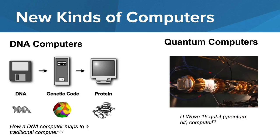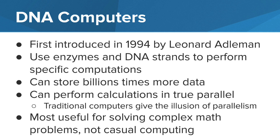The next generation of computers may feature two new forms of computers, DNA computers and quantum computers. The concept for DNA computers was first introduced in 1994, and the idea is to use DNA strands to store data and perform computations. 1 pound of DNA has the capacity to store more information than all the electronic computers ever built, and the computing power of a teardrop-sized DNA computer using the DNA logic gates will be more powerful than the world's most powerful supercomputer.